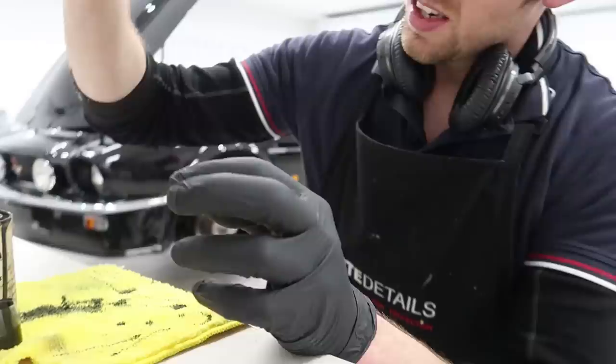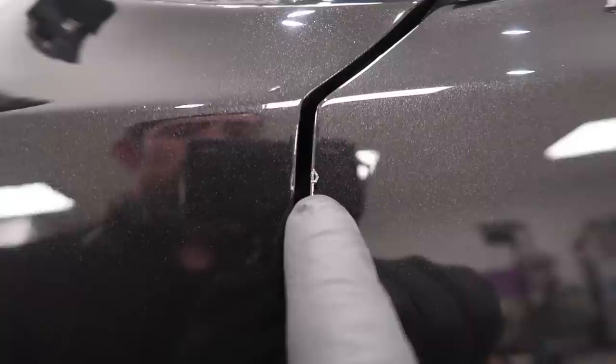The purpose of this exercise is to cover up these areas. I pointed these out at the start of the detail. There's not a lot you can do other than touch these up, other than a smart repair and blend and paint. Wind mirror, one here. There's the one on the top of the driver's door ledge here.